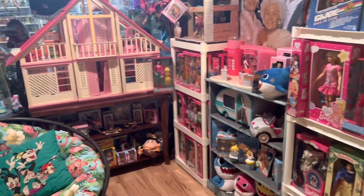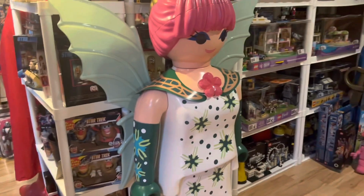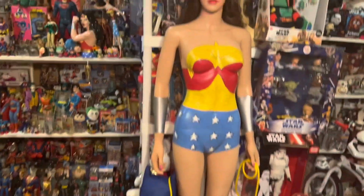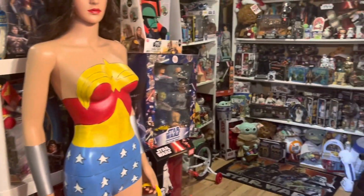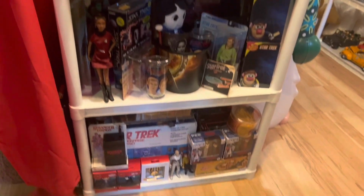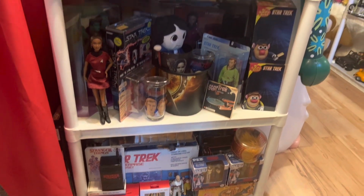In today's episode of Value in My Toy Museum, I was looking around to see which shelf and unit I wanted to value next. This area of the Toy Museum has so much stuff. We have a superhero section over here, and then a Star Wars section over here in the corner. But I think what we're going to value today is this shelving unit. It's got some Star Trek toys, some Stranger Things toys, and a little bit of Playmobil at the very top.